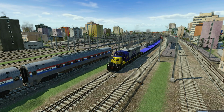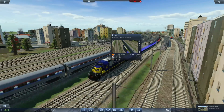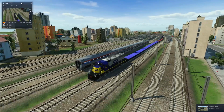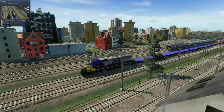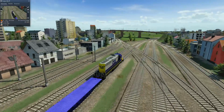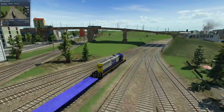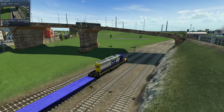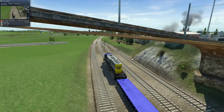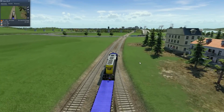Fantastic. Okay, back on board this train. Don't need that. 62 miles per hour. It's just pottering through. I want to see where it goes. I just can't see it. Oh, it's contraflow. No, it's not contraflow. Okay, thank goodness. For a second, I thought that may have gone contraflow.